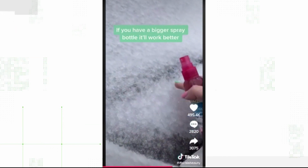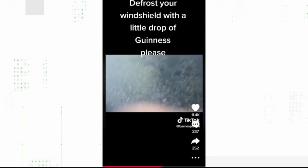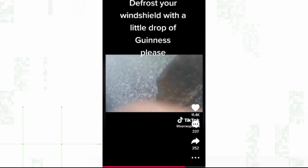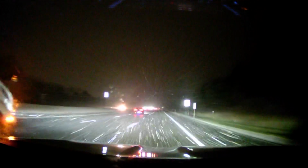Another video claims that spraying alcohol on the ice will melt it. This video even shows a guy pouring a can of beer on his windshield. Messy, but technically it could work. That's why a low temperature wiper fluid often already contains a high concentration of alcohol. And the bottom line, between the defroster and your wiper fluid, your best bet is probably already built into your car. But hey, while you're watching this, it's a good reminder to make sure that your car is all topped off with everything you need.